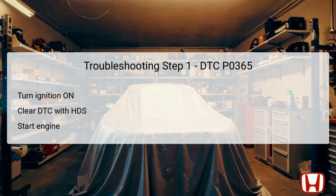The first step in troubleshooting DTC P0365 involves verifying the problem through initial checks. Start by turning the ignition switch to the on position, which powers the vehicle's electrical systems without starting the engine. Then, using the Honda Diagnostic System, HDS, clear any existing diagnostic trouble codes. Following this, start the engine to see if the DTC reappears. This step is crucial, as it allows the technician to confirm whether the fault is persistent or intermittent. If DTC P0365 appears again, it confirms the failure, necessitating deeper investigation into the sensor and its associated wiring.